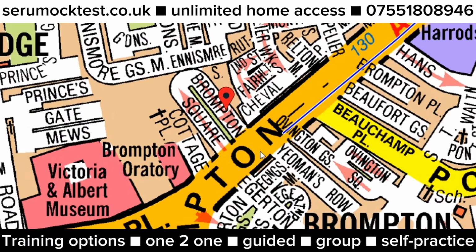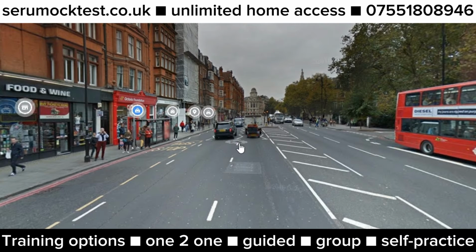Okay, and the central reservation ends here, and it's a legitimate turning here, and I'll show you in a bit. One thing you cannot do, and this is a major mistake if you do it, is turn here like this because it's a one-way street. Okay, it is a one-way street. You rather have to, let's see it first. Here you go. So here we are, and this is the road I'm talking about.